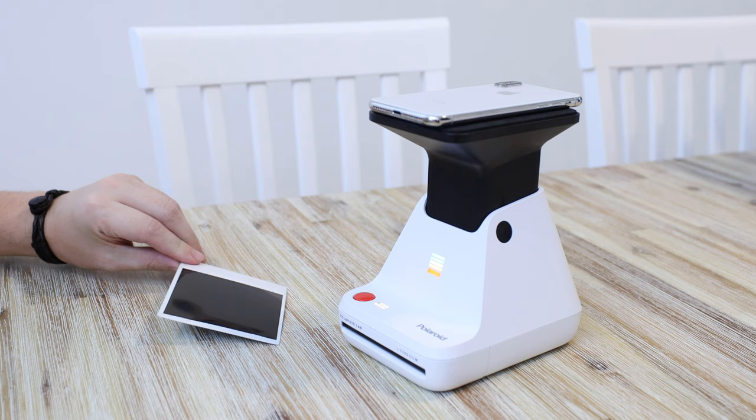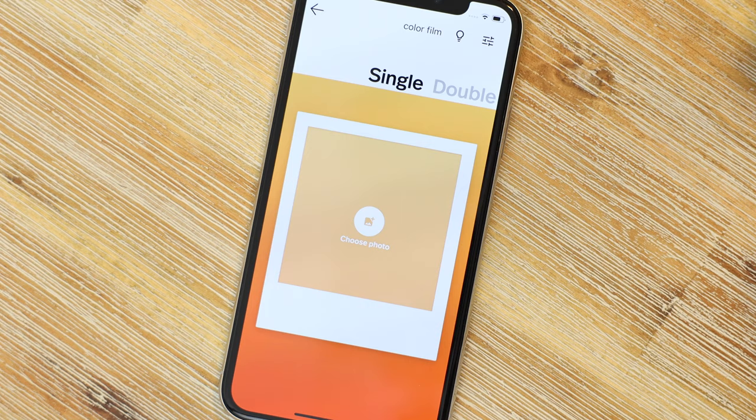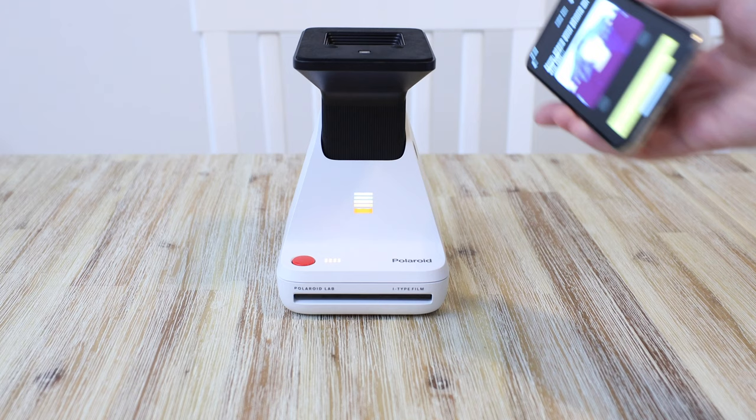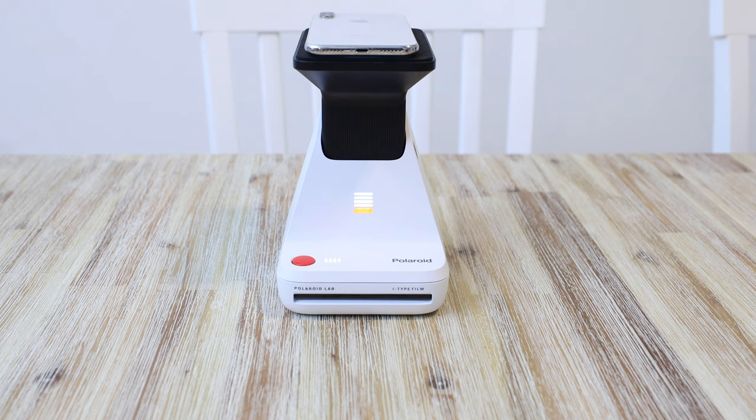Using the brilliantly designed Polaroid Originals app on your phone, simply select whether you're using color or black and white film. Then choose the image that you want to expose. Then place your phone on the tray atop the Polaroid Lab, which will let you know if it's in the right place. Now simply press the big red button and the lab will create an exposure from your screen and pop out a Polaroid.